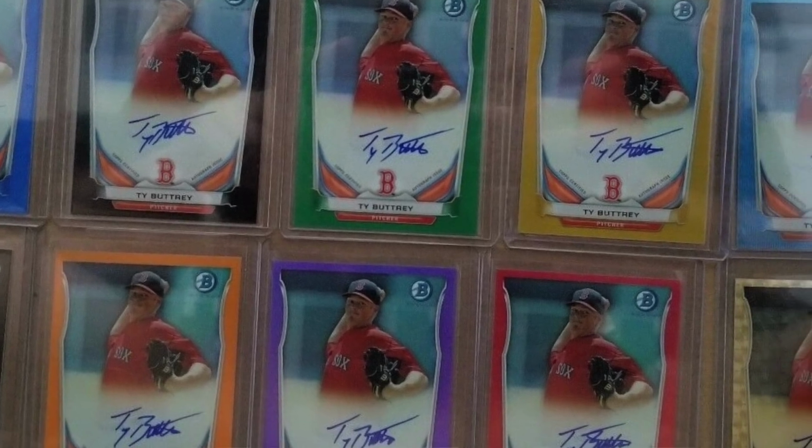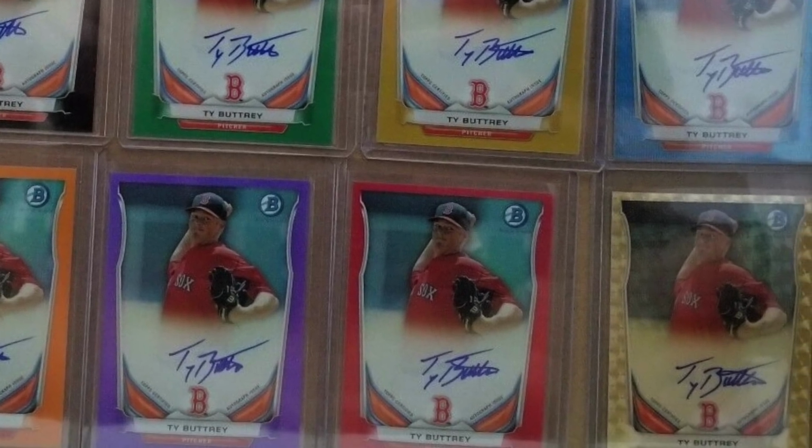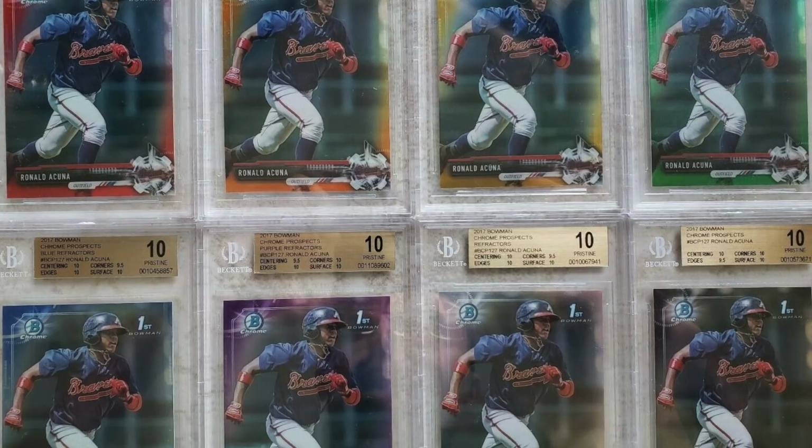To give you an example, they have a standard refractor that is serial numbered to 499, a purple refractor serial numbered to 250, a blue refractor serial numbered to 150, a choice refractor serial numbered to 150, a green serial numbered to 99, a green atomic serial numbered to 99, a gold serial numbered to 50, a gold shimmer serial numbered to 50, an orange serial numbered to 25, an orange wave serial numbered to 25, a red serial numbered to 10, a red wave serial numbered to 5, a black mojo, which is serial numbered to 1, meaning there's only ever one produced of that particular card in that variation. And then finally, the superfractor, which is the most valuable of all the cards, also only numbered to 1.